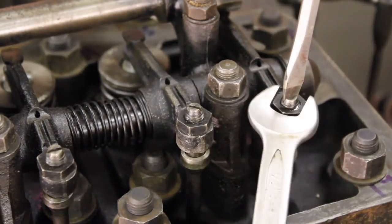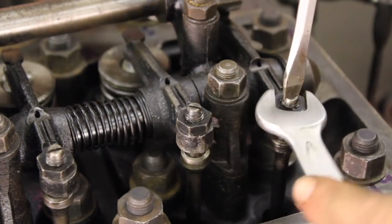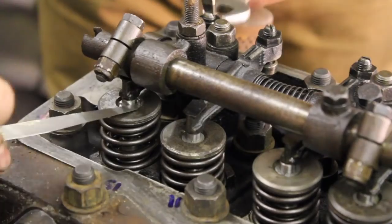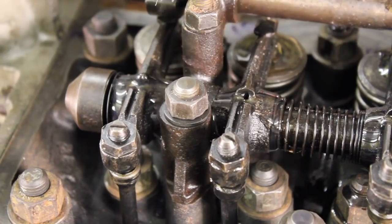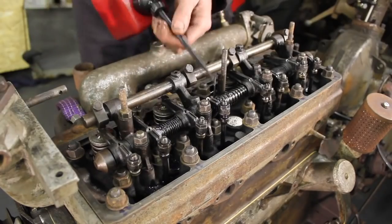Once the cam is in its lowest position, the adjustments can be made, ensuring the 12 valve feeler gauge is gripped just right. Now it's all done, we're giving everything a good oiling up.